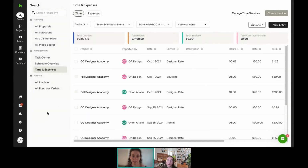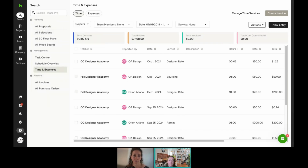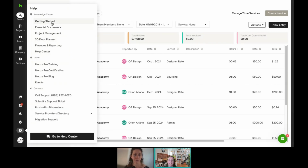And then just to call out, we have made updates to our help center here. So if ever you have any questions, this little question mark in your Houzz Pro account is going to be a great resource. The Knowledge Center, this getting started, is basically going to show me different articles on setting up my account. Maybe I have questions on financial documents, project management, the 3D floor planner, finances and reporting. All of this is going to be segmented out.